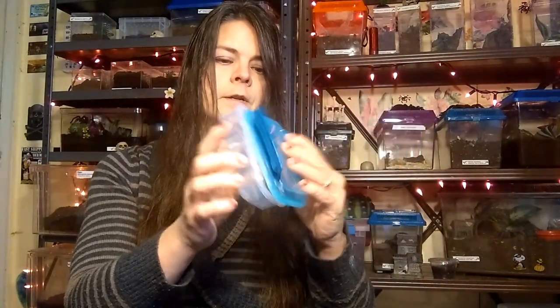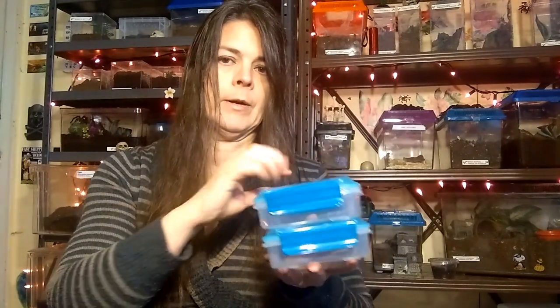And then I also picked up these at Dollar General. They were $2, and you get a pack of 2. These make really good little tarantula and scorpling containers. So I'm going to get these set up and move some of the scorplings into this because they need a bit bigger container than they're in right now. So that's a quick little update, and this feeding video is going to feature baby scorpions.